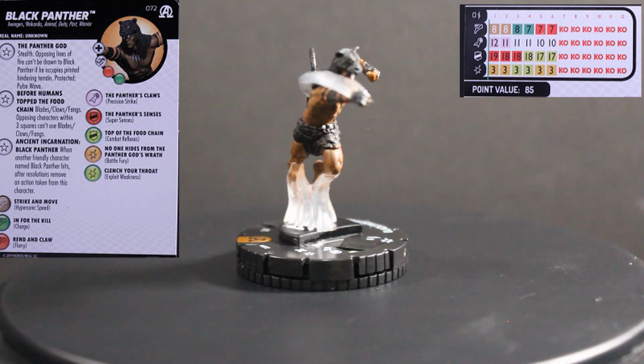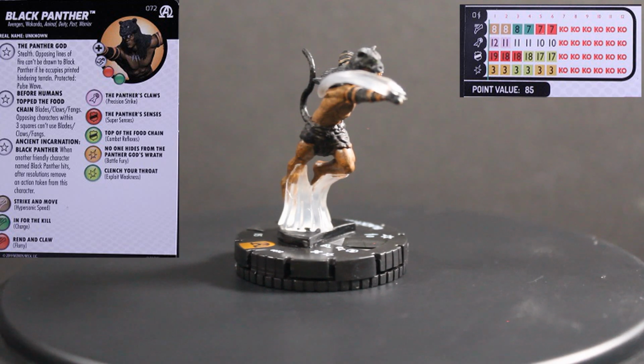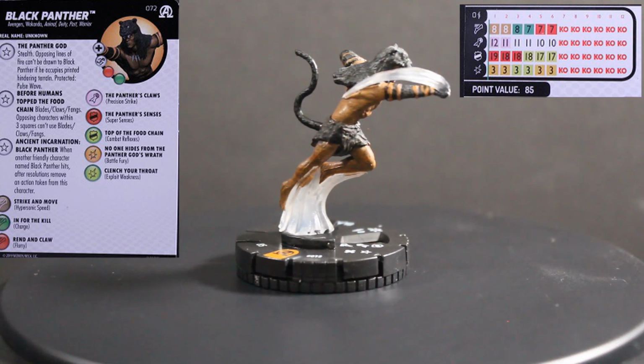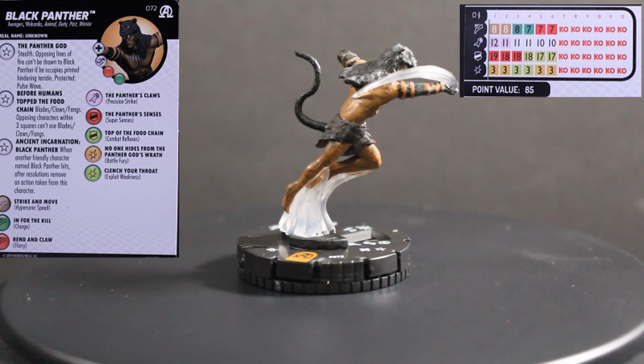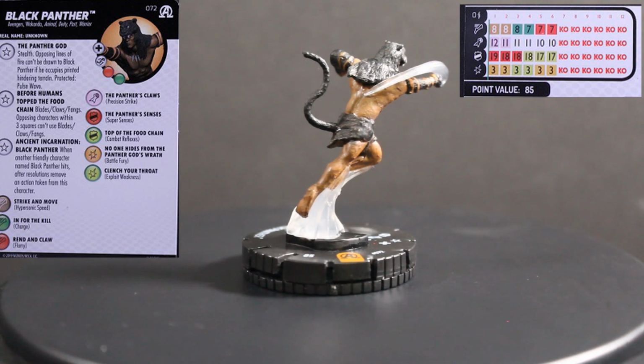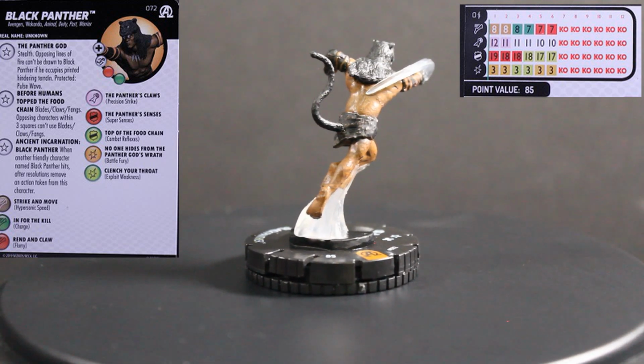Then his last trait is called Ancient Incarnation Black Panther. When another friendly character named Black Panther hits, after resolutions, remove an action token from this character. So that's a good trait. He's 85 points. Doesn't have a range, but we wouldn't expect him to have that.